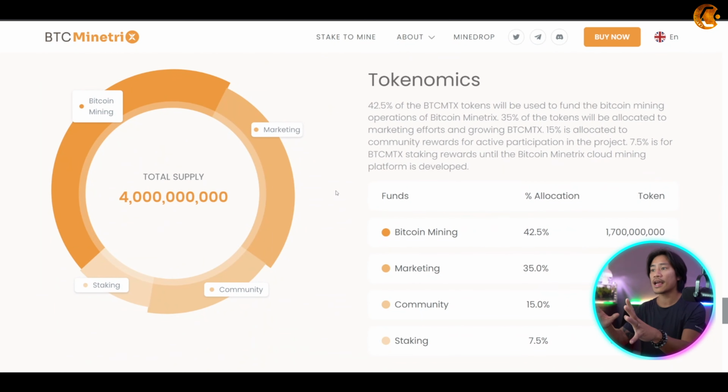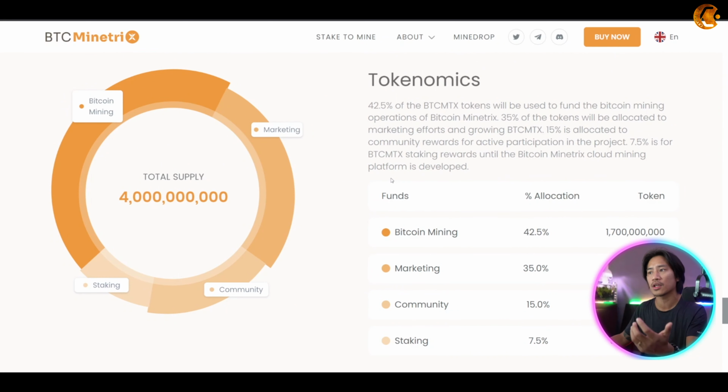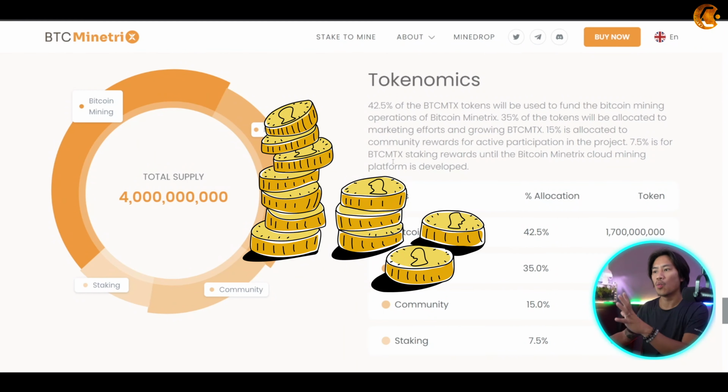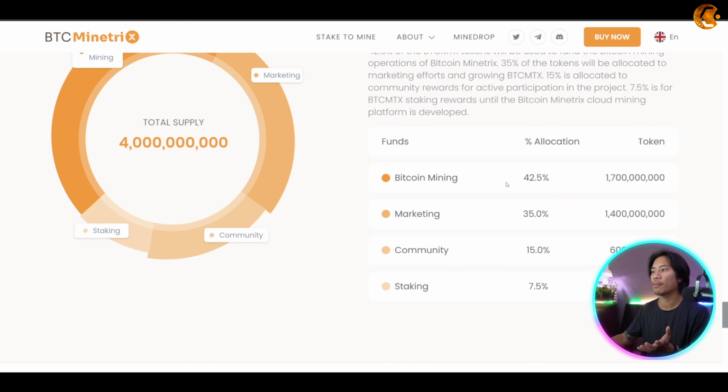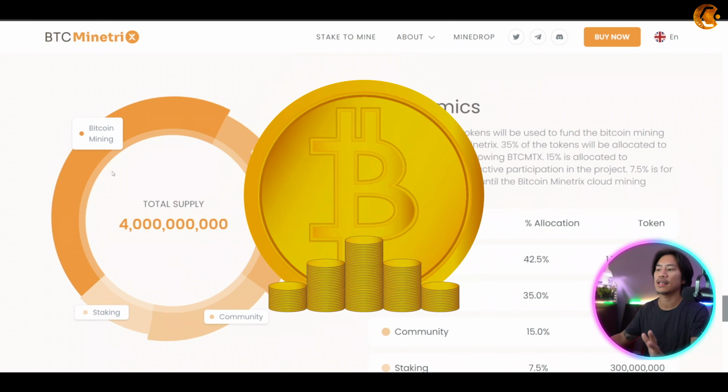All right. And this is the tokenomics of the project, guys. This is also something that you would like to check out. That way you would know what the tokenomics are and what the distribution of the tokens is, according to what it says here. You have Bitcoin mining at 42.5%, marketing 35%, community 15%, and then staking is 7.5%. The total supply of the BTC MTX token is 4 billion.